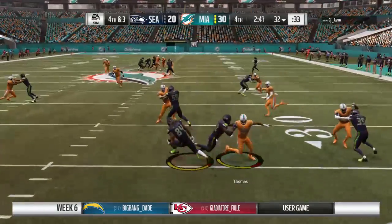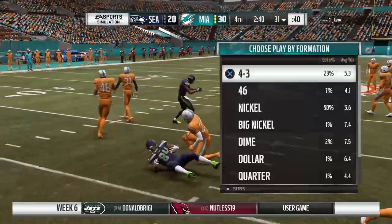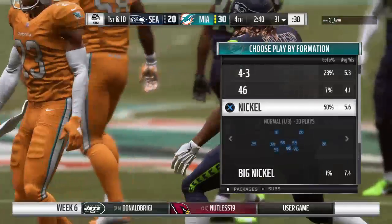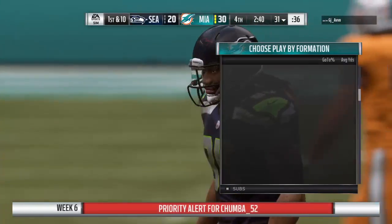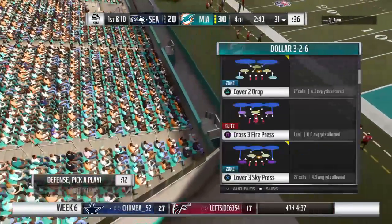This will be fielded at the 17. Nice job bringing that one back. 14 on the return. And it'll be Seahawk football, 1st and 10. Around the NFL, 4th quarter right now in Atlanta.